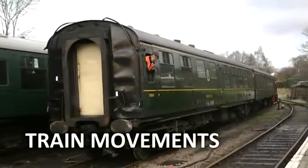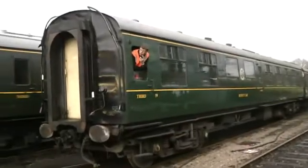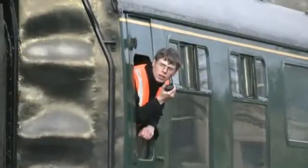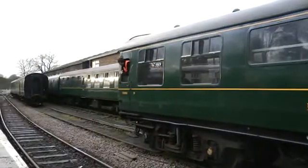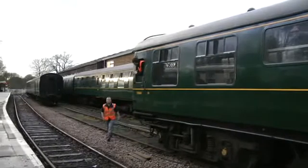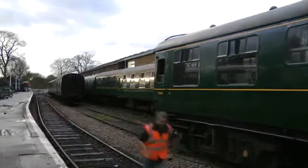Take extra care when stepping out from behind a vehicle or structure. Avoid crossing in front of any moving train or vehicle. You must not go under any stationary vehicle or cross within 50 feet or 15 metres of a stationary vehicle unless you're sure they will not move.